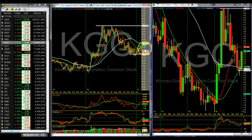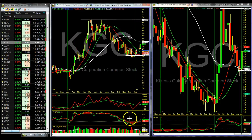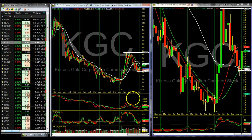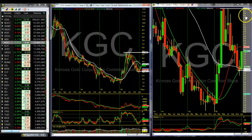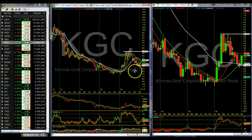KGC. Kinross Gold Corporation. Coming off that little area, coming across here. A lot of work to do on the OBV, so looks like they've been diluting this thing from 600 million. But still, nice move across. Right over the 34. Caught support just like clockwork.